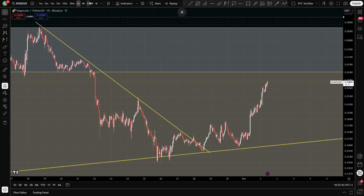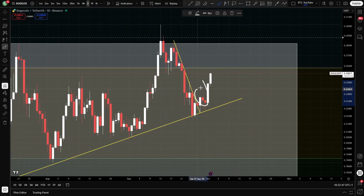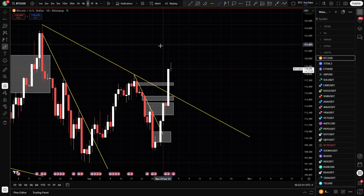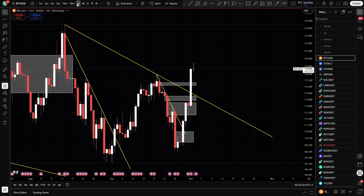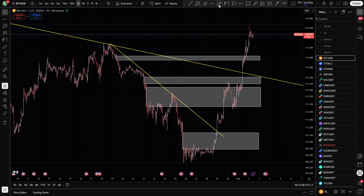And as you can see, it's just been slowly grinding to the upside over the course of the day. A big move yesterday and now grinding to the upside slowly today. The daily time frame looking really good. You can see here Bitcoin's had a fantastic week, fully recovering the drop that it saw last week and also ripping up to a new high from last week, which is really good.